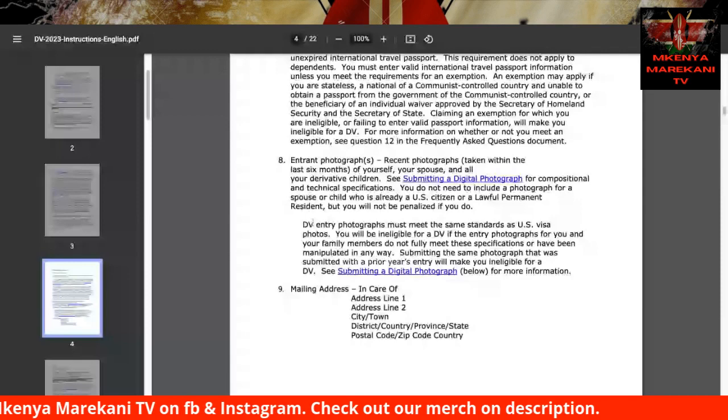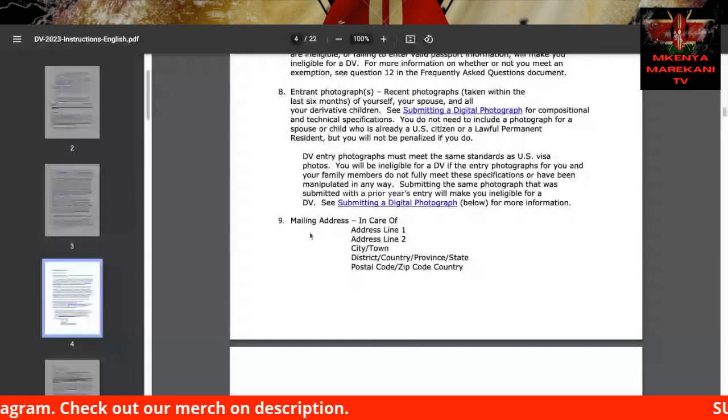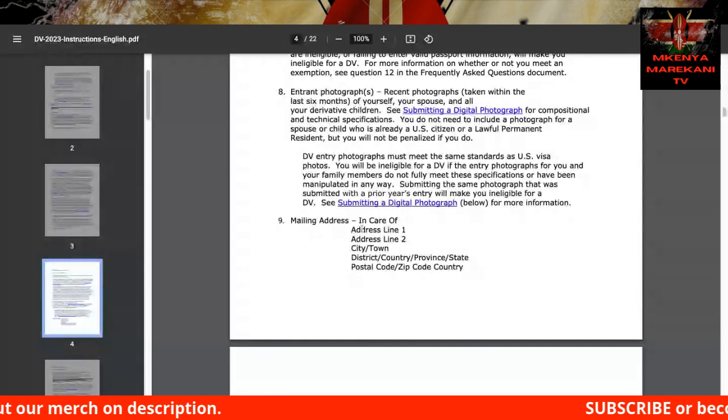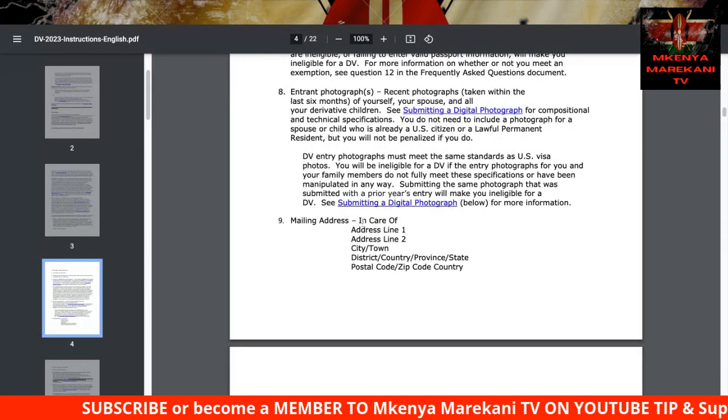Number 9 is mailing address. Mailing address is also very important, though they will not actually use this mailing address because they are not mailing anything to you. And then there is in care of.